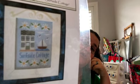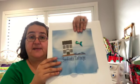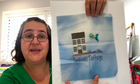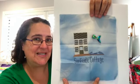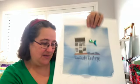Okay, this one, Country Cottage Needle House's Surfside Cottage. Super cute, super easy, super small. Doing this one on a piece of the random, this is again a Sourdough fabric, and they just sell these little pieces as a mixed bag. You never know what you're going to get, and that one really looked to me like sea and sky. So I've got a fair bit to go on that, but it's in the works to get worked on this week.